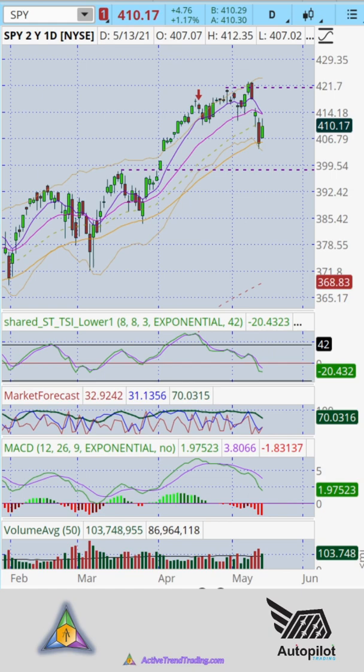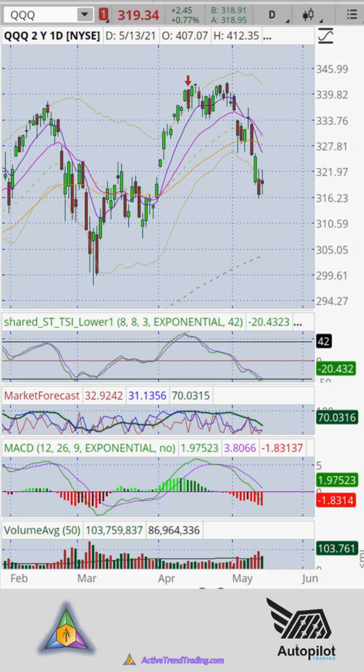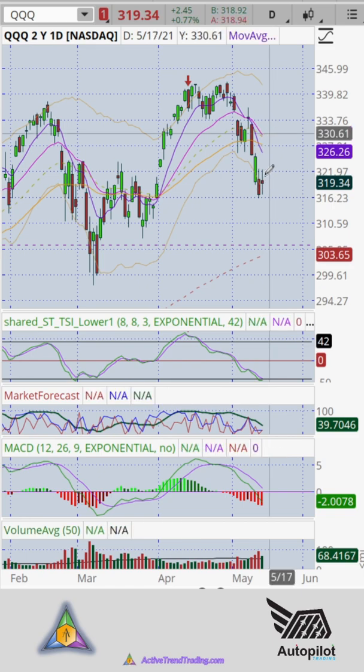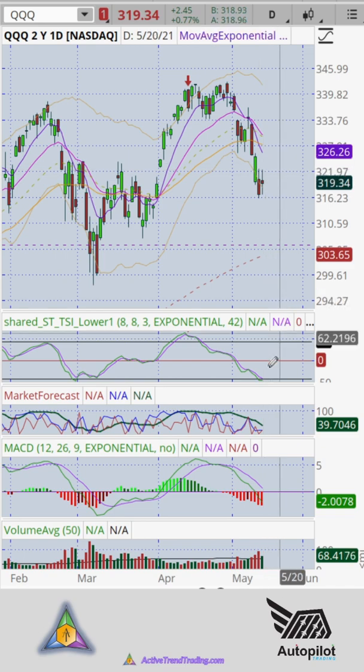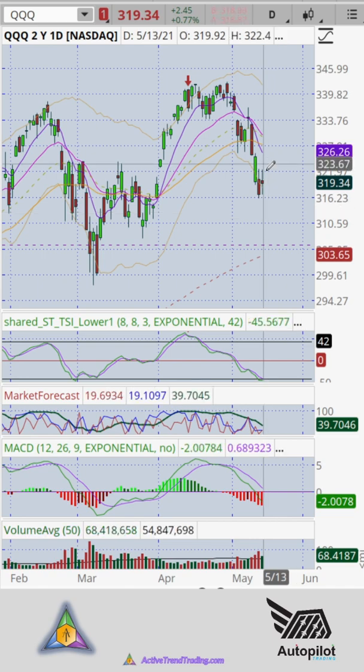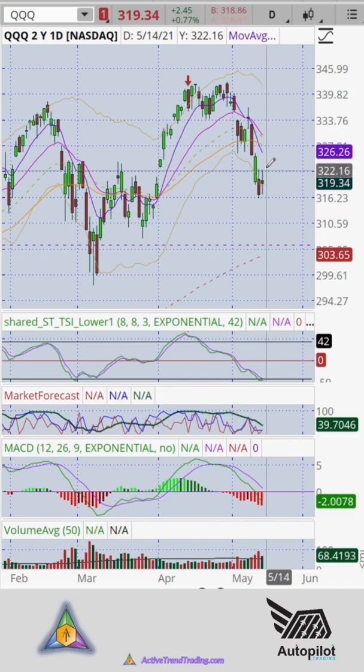Moving on over to the NASDAQ. NASDAQ still remains one of the weaker indexes, as you can see. Not even close to its moving averages again. We're not having any type of a rally attempt at this point. Now, it could snap in and we could get a rally attempt before the end of the week. We could bounce higher from here. However, the price pressure on the NASDAQ is to the downside.